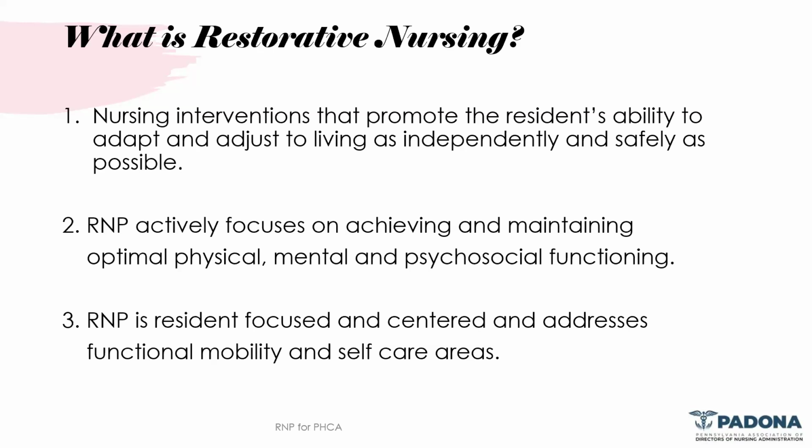And if you're thinking, well, wait a minute, I've heard about restorative maintenance programs. Absolutely. Those are considered restorative programs as well. Restorative nursing is resident focused and resident centered. And again, if we think about F684 and many other regulations that talk about resident rights and our care plans that require us to be person centered, restorative nursing allows us to do that, while focusing on functional mobility and self care.